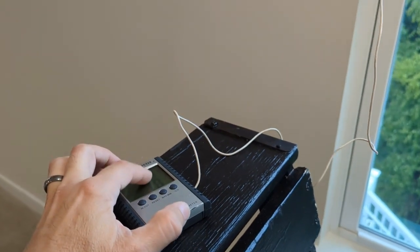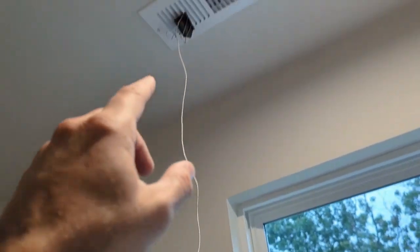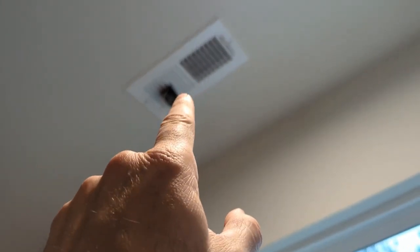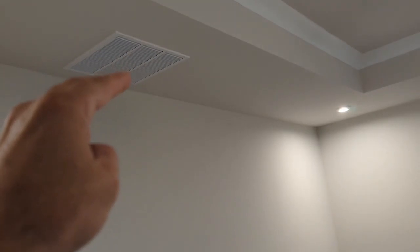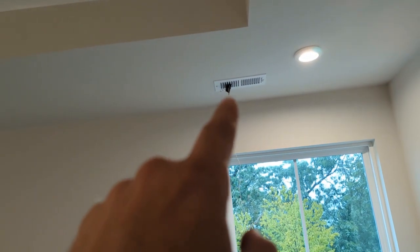And we use that information because the difference in temperature between the airflow, or the temperature in this register here, should be 14 degrees colder than the temperature of the air going into the return. So the next step of this process is that we're going to stick a thermometer in this return, and we're going to determine if that is 14 degrees higher in temperature than the airflow coming out of this register here.